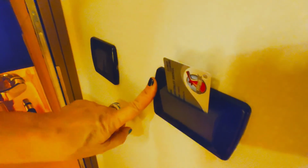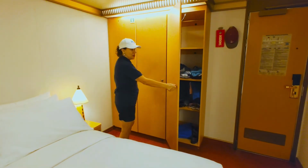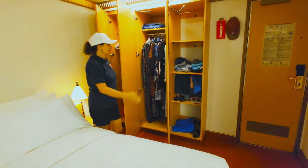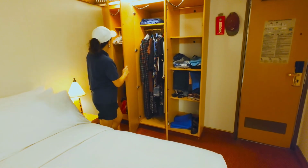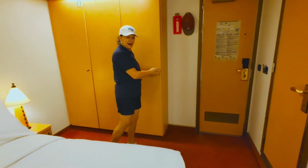We have an inside cabin. There's the key card to keep the lights on. When you pull it out, they turn off. We have a nice closet, actually 3. We've moved in. We've been in for 3 days. Everything is hung up and put away. So we have a lot of space for an inside.